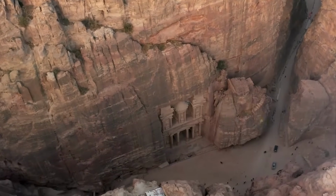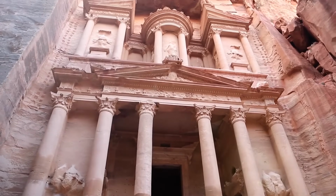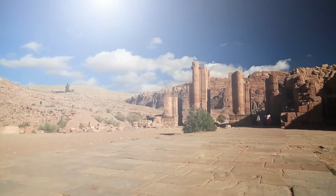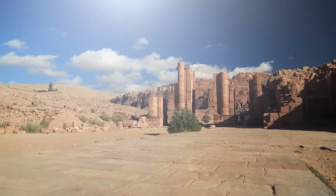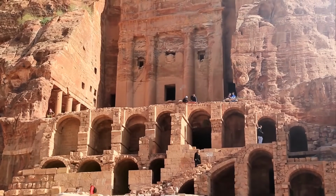The place was a trade center many years ago. You might already see pictures of the impressive facade of the treasury. This structure still holds many mysteries in it. For starters, scientists can't explain how the Nabataeans managed to create such a structure thousands of years ago.